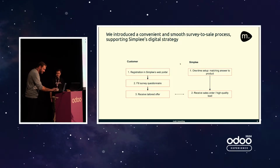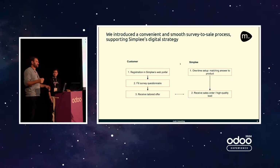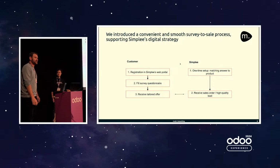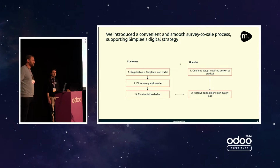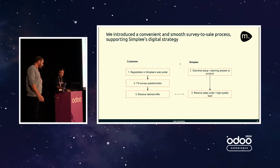Let me see if I forgot something. No. So now let's jump in quickly to have a look and feel. We wanted to do a live demo, but the full customization is only available in our production system. That's a bit too much confidential data there, so we're going to do it with screenshots. I hope you don't mind.